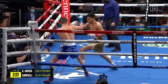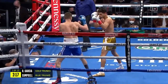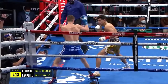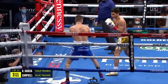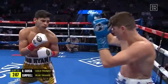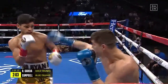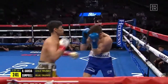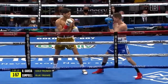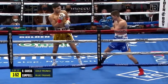The jab is the key for Campbell. He loves throwing it, and he needs to throw it. Luke Campbell's been on this stage before. He knows how to handle the pressure, the bright lights, the international audience. Garcia, at his young age, just getting into the game, so to speak.